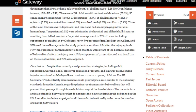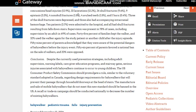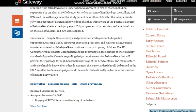and their sampling is not that large, but enough to understand the picture. 33 lacerations, skull fractures, non-skull fractures. 3 of the skull fractures were depressed, and 3 also had accompanying intracranial hemorrhage. Okay, let's come to the conclusion.